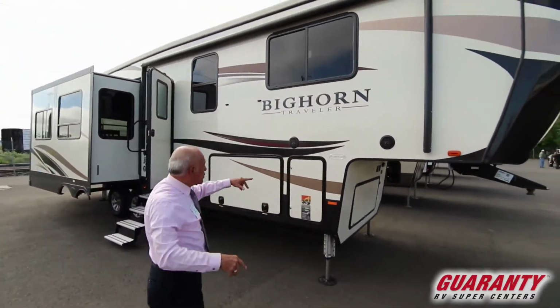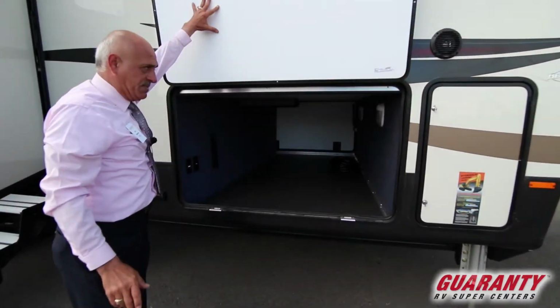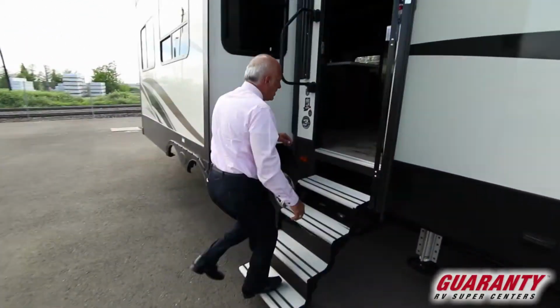Outside speakers, those are waterproof also. And a big surprise, a big, what I call a basement. And you talk about storage, folks. Look at this. Really nice. Let's walk inside real quick and show you a couple of features.